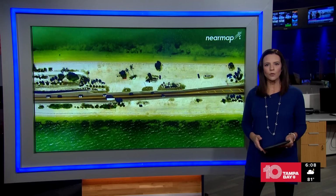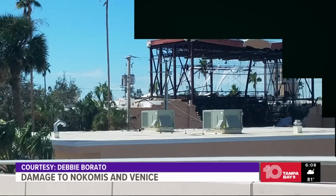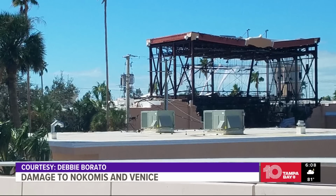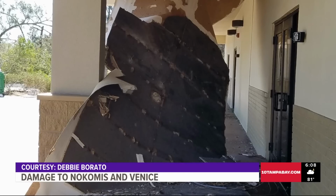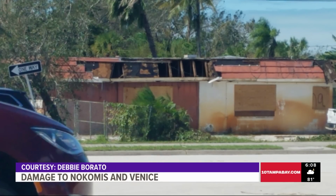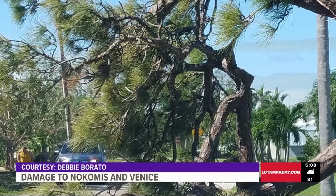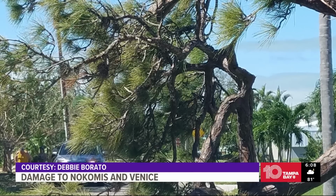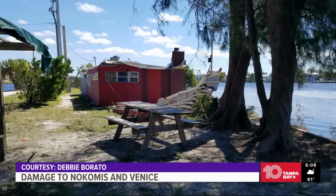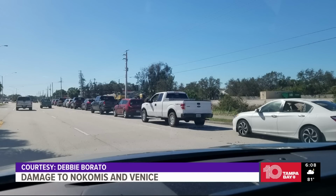And now, just into our newsroom tonight, we also have these images coming in from around Venice and Nokomis as well. So that first picture you recognize as the Venice Theater. Right here, you see a plaza with the ceiling hanging down, a business boarded up, but still the roof ripped off, and a tree down here as cars try to pass. This right here is from the North Nokomis jetty area. That was a convenience stand.